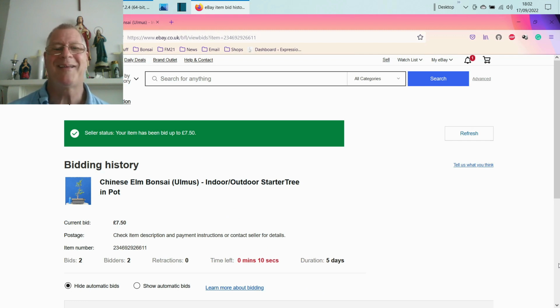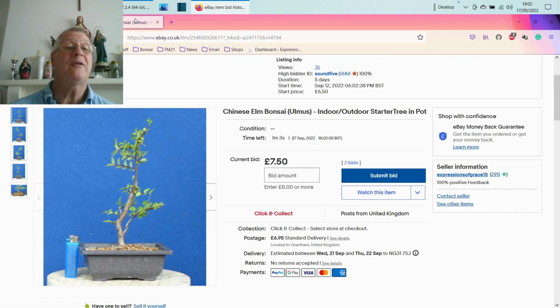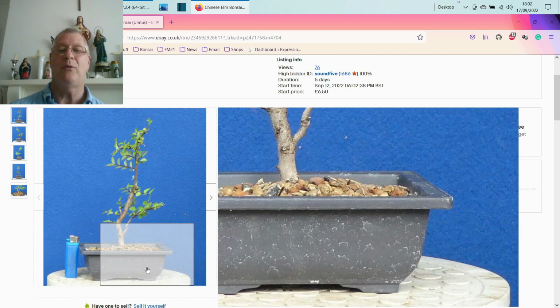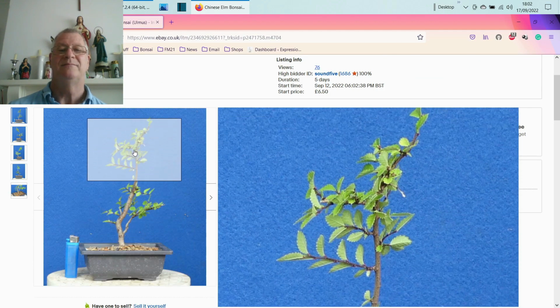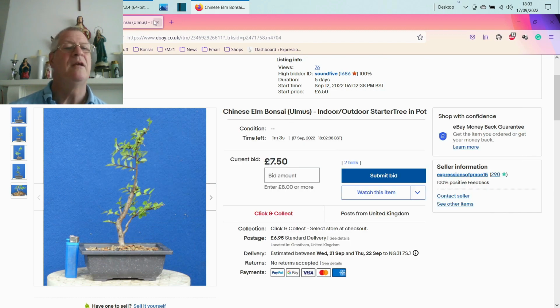Coming down to the last 10 seconds. 10, 9, 8, 7, 6, 5, 4, 3, 2, 1. £7.50. Okay. That's reasonable. Very, very reasonable. And in terms of, when you look at that, what's my cost? Let's save that for the end, shall we? Because people are always interested in that, but it's putting a cost on time, isn't it? That's always the problem. Anyway, so that one's done.